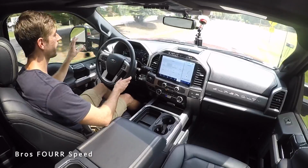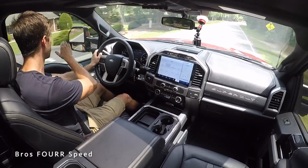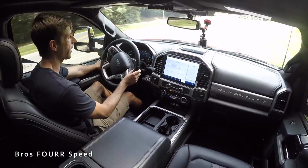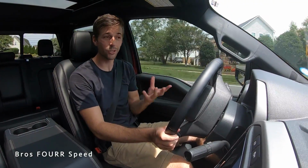I love the split design for these mirrors too, so it gives you a lot of visibility as far as seeing close to you, the end of the bed here, and being able to see a little bit farther. And the fact that you can poke out those mirrors gives you a little bit more visibility. So it's easy to drive this truck.